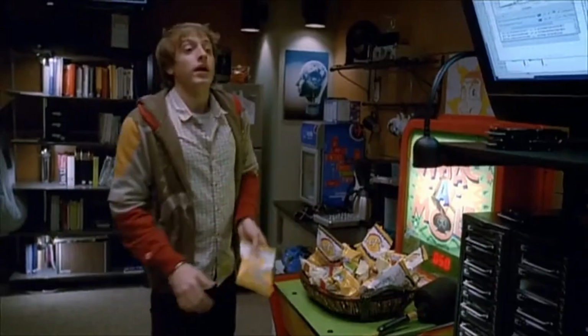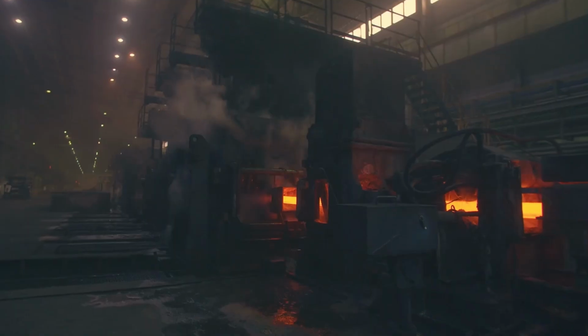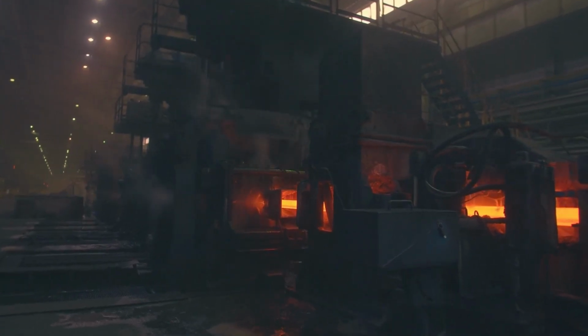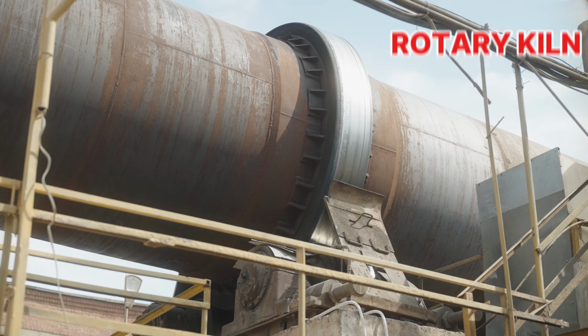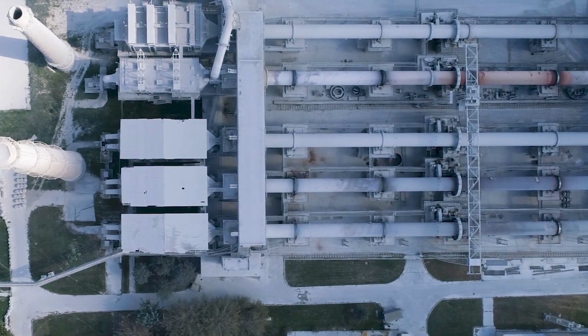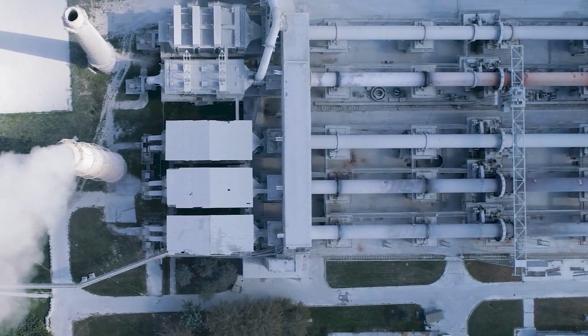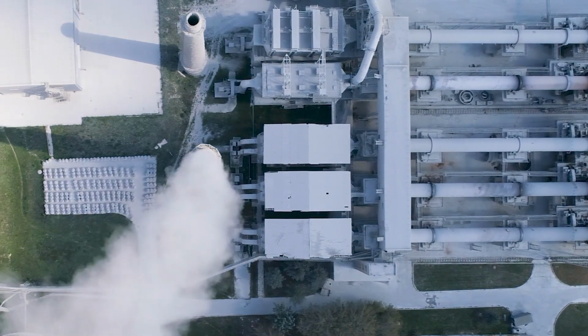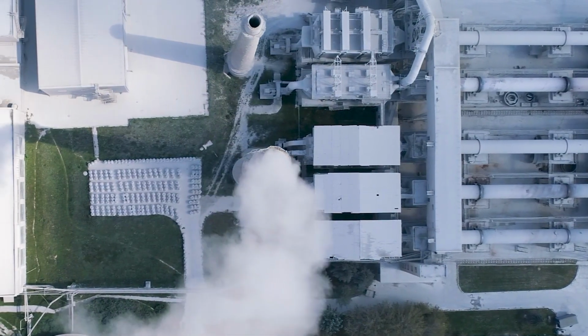But this is just the appetizer for what is about to follow, for things are going to get really hot once we reach the heart of the whole cement manufacturing process, the rotary kiln. Kiln processing and clinker formation, the heart of the cement factory, the rotary kiln. This massive cylindrical furnace is the centerpiece of cement production, where the magic, or should we say the chemistry, happens.